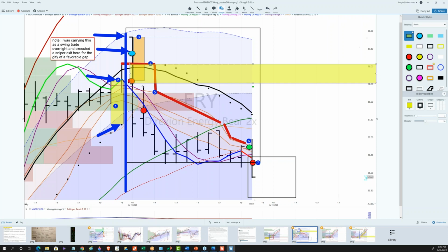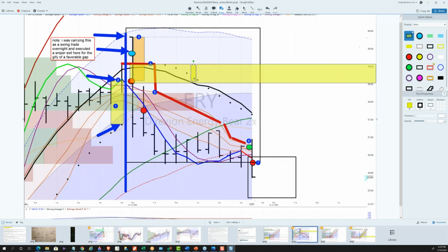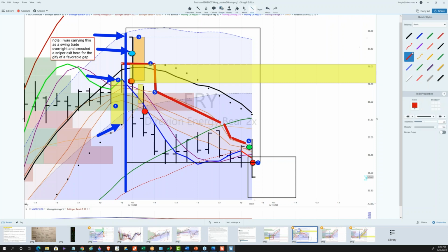On the after a full box of a move, this thing is failing out of the dragon. Now what I have is a PSAR violation. Notice the PSAR violation. That feels like a supported fall crossing to the downside. And so I put the second position on, and then I just move my stop from 4 to 5.